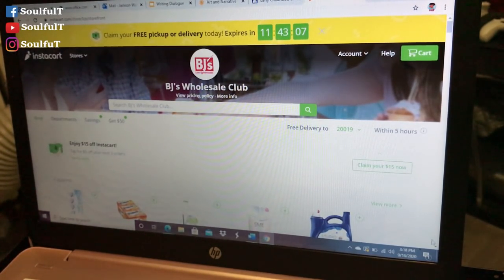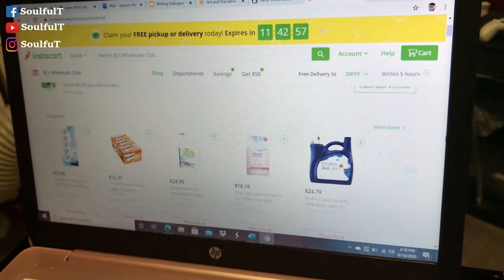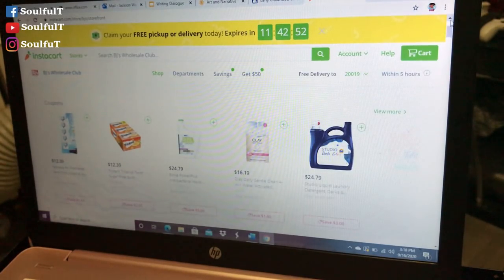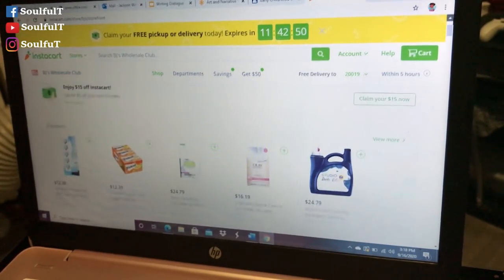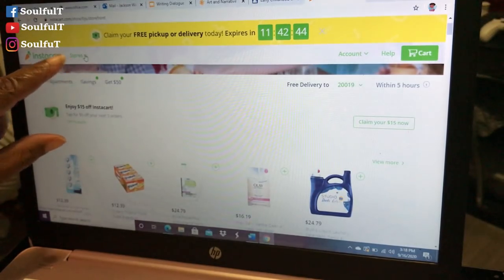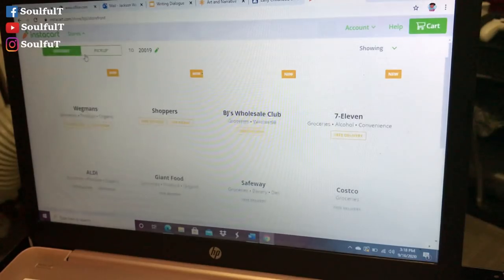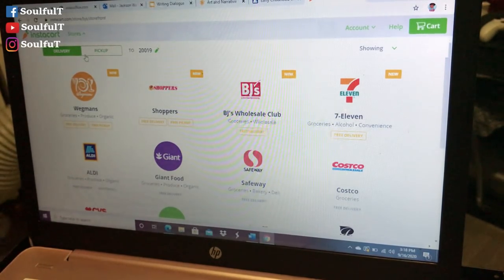Now, since I'm showing this to you guys, I never do the online shopping on the laptop or on this Chromebook. I always just go right to my phone. Since it started me off on BJ's, I need to go find out. Right here where it says stores, we're going to click stores, and then these are all the stores that they offer.